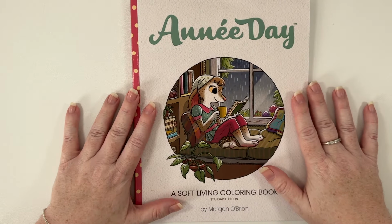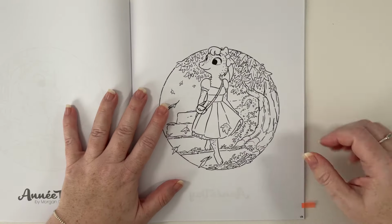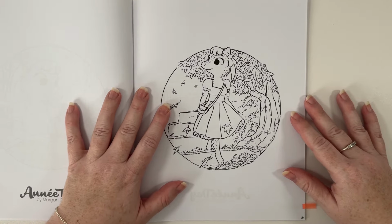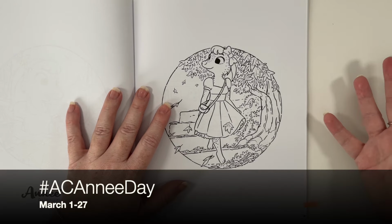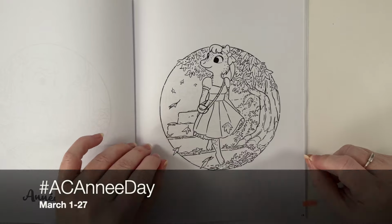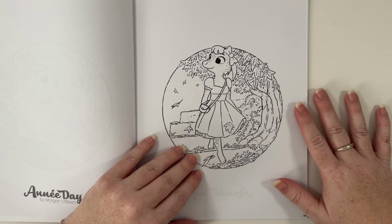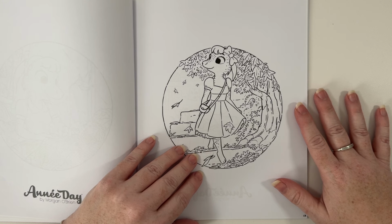Basically what you do is you colour the page and then add your completed page to Instagram using the hashtag ACAnneeDay, and make sure you actually tag me on the photo as well so that I can see it, and then post it between the 1st of March and the 27th of March.